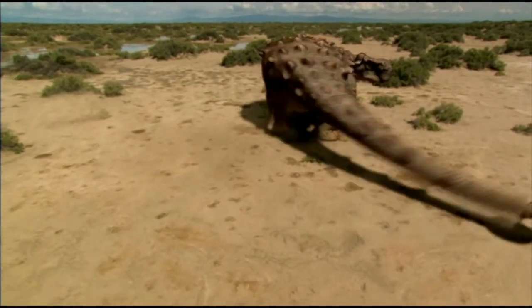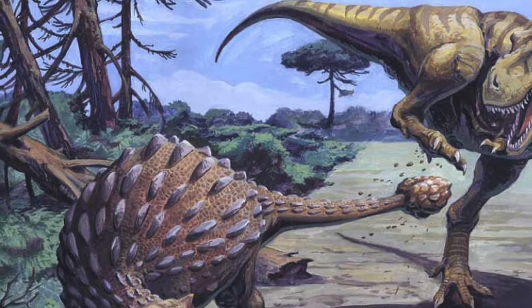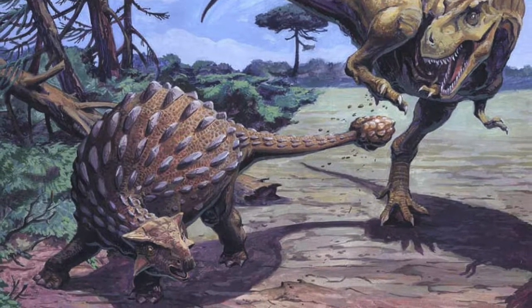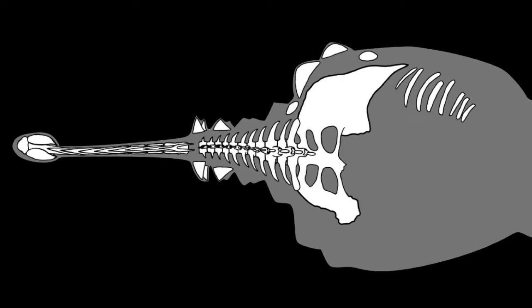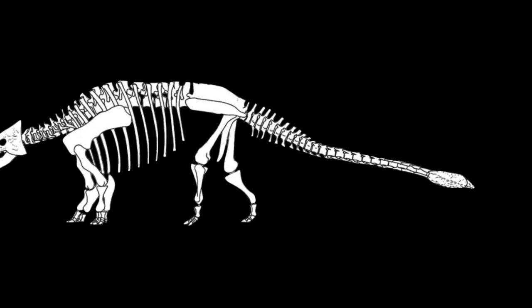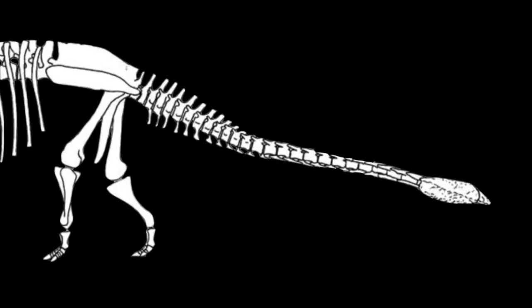Not so a club. So strong is the weapon theory that the only slight dissent was from Tony Thulborn in 1993. He proposed that the tail was not flexible enough to protect the whole body, and so would have drawn predators to it by acting as a dummy head before striking.